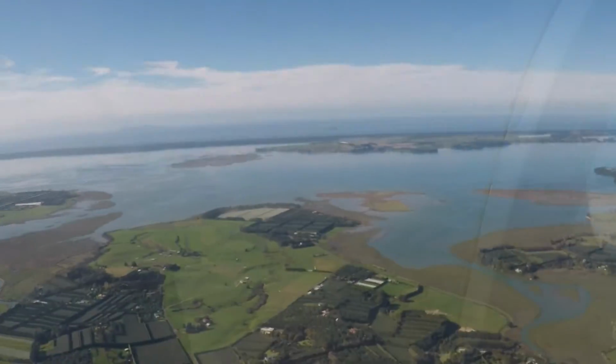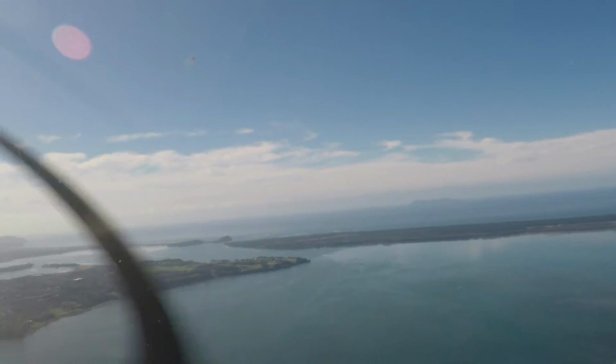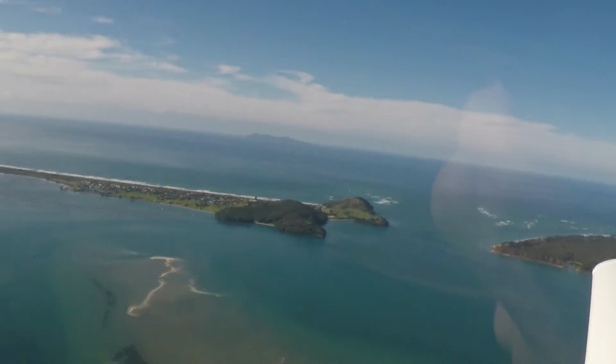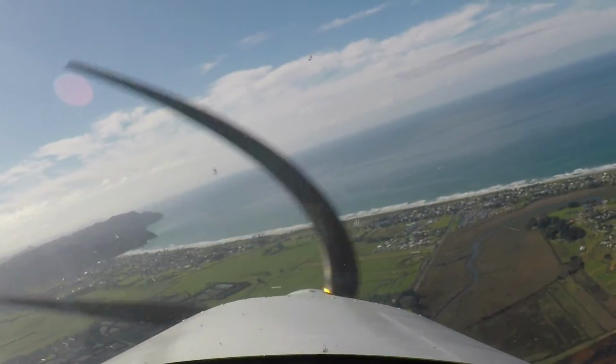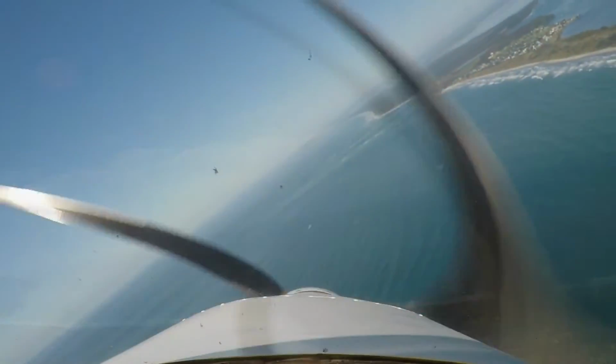It doesn't take very long to get alongside Tauranga Harbour, also looking pretty, but then what wouldn't on a day like this? There's Bonetown Harbour entrance, Mayor Island on the horizon in the distance, and we're getting ready to set up for our approach into Waihi Beach Airfield.